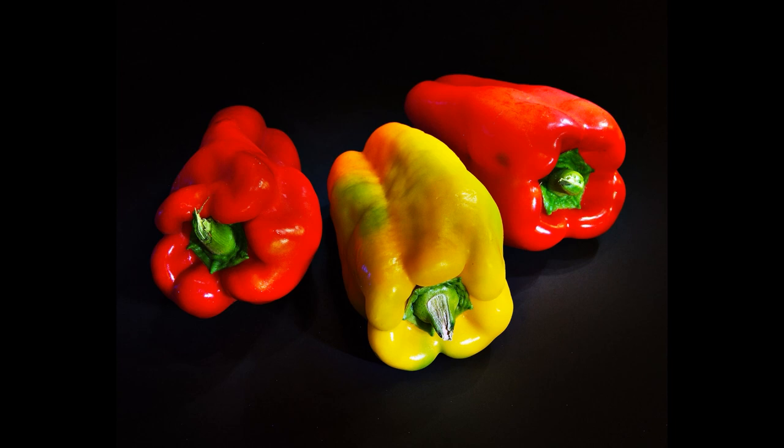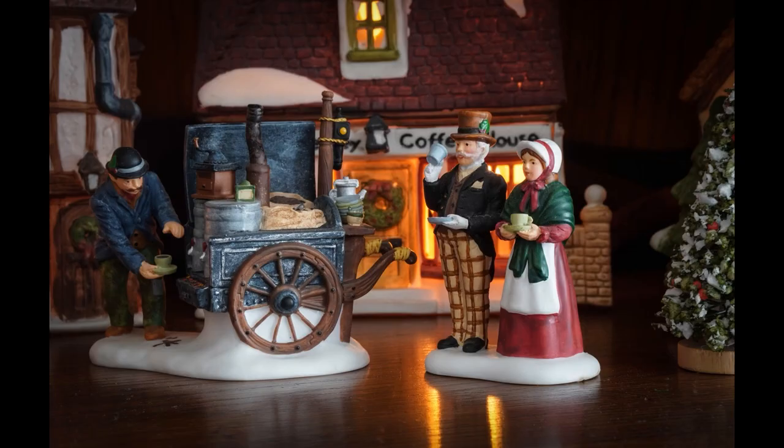My wife brought home some peppers from the grocery store, and I thought they were good looking, so I did a portrait of them. This is part of our Christmas decorations, so you don't really have to go very far to get some good photographs. You just have to look around and be aware and try to find things that are interesting that somebody else might be interested in seeing as well, or either showing somebody something they haven't seen before, or maybe showing them something in a new way.